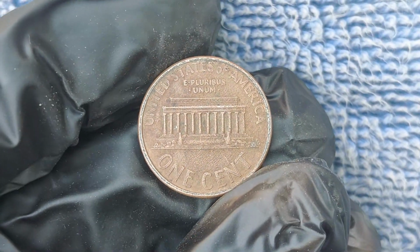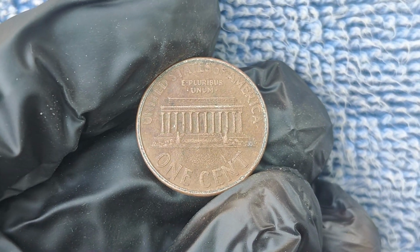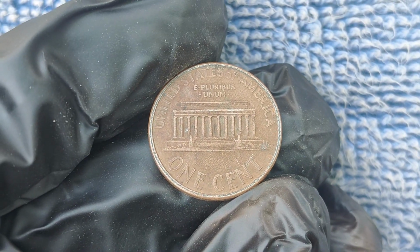The Lincoln penny has been a staple of American currency for over a century, first introduced in 1909 to commemorate the 100th anniversary of Abraham Lincoln's birth. But not all Lincoln pennies are created equal.